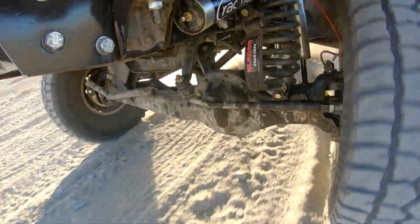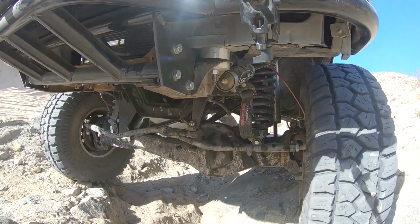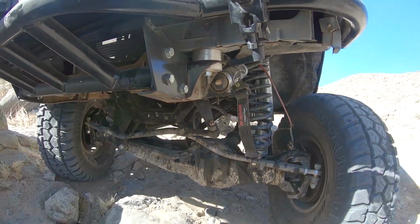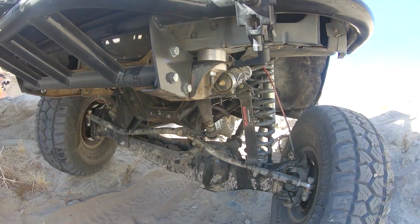The TTB will be great in the desert. The pre-runner guys have proven that. In the rocks, I'm hoping that it holds up just as strong as a normal 44. With a nice soft coil like we're running in the front, it still flexes. We're pulling 15 inches of wheel travel out of the front of this thing.